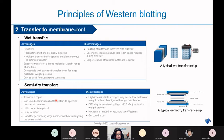Right, for semi-dry transfer, the best thing is it's fast. And you can also use a discontinuous gel to optimize the transfer of proteins ranging from 4% to 20%. You don't need a lot of buffer, unlike wet transfer, and it is easy to set up the sandwich. It is also good if you want to transfer multiple gels at the same time. But there are a few drawbacks as well.